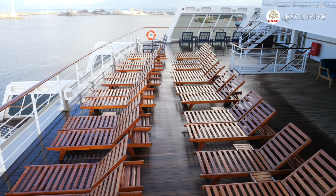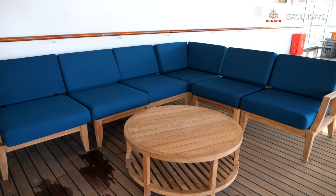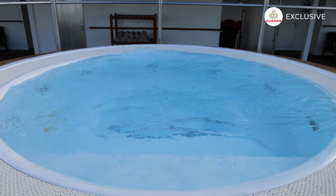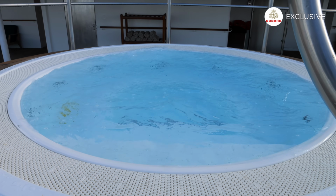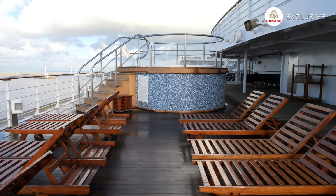The exclusive grill's terrace at the aft is a notable feature, offering a serene and private outdoor space. The new cushioned loungers and the refurbished hot tub are a delight, providing a comfortable and relaxing area to enjoy the sea views and fresh air.